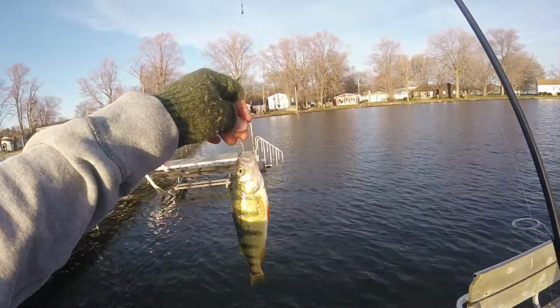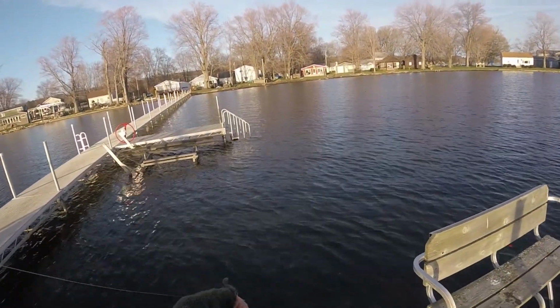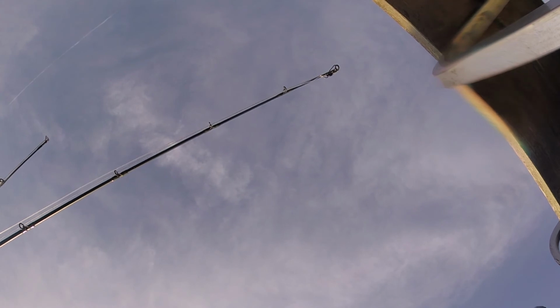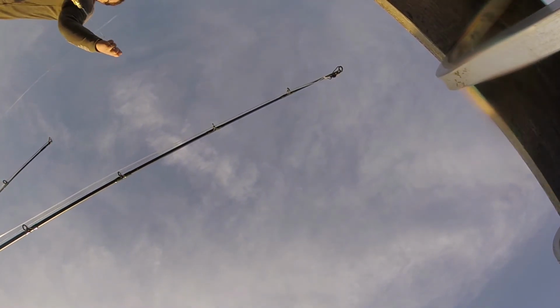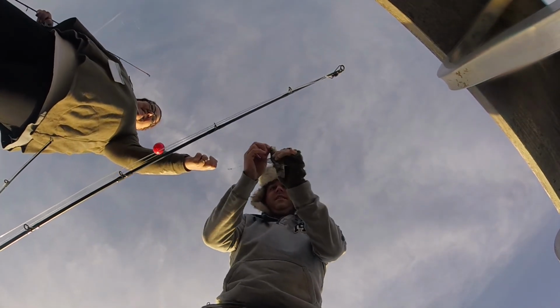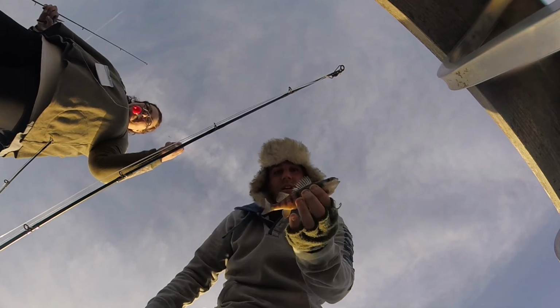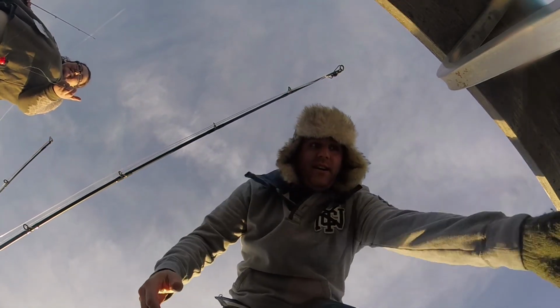I mean, this is uncanny. We're gonna finish this night with 200 perch probably. Yeah, bring them over here. I'll show you how to pull this sucker off. Grab him right there, pop him off. See, little tiny guy. Wee tiny guy.